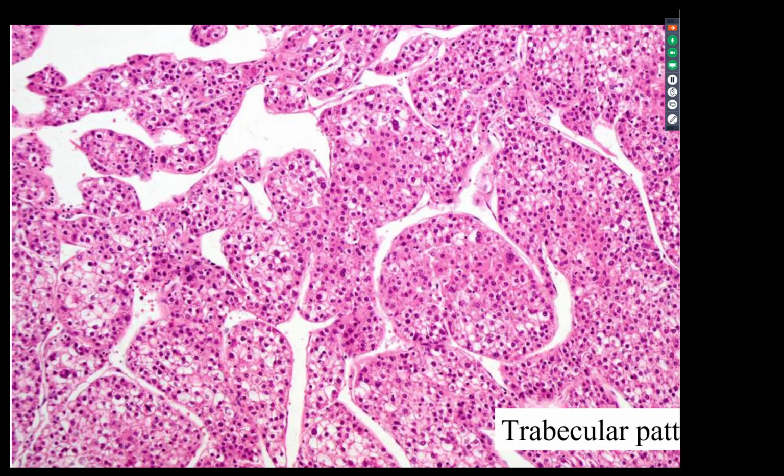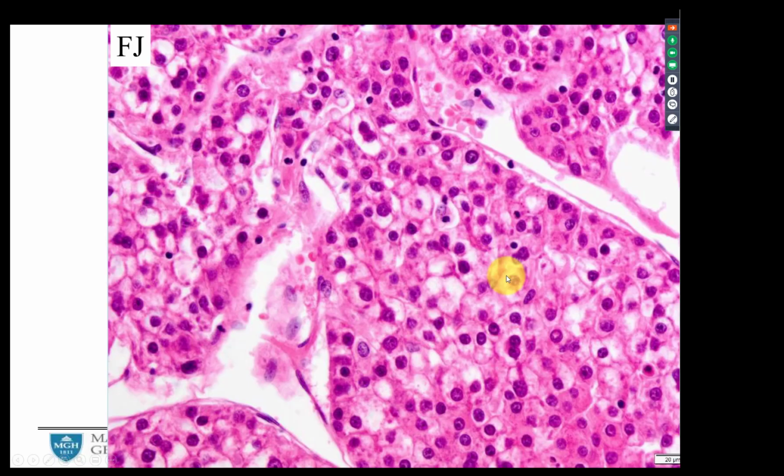You look at this image here, and if you're a trainee, you should be able to recognize this as a hepatocellular carcinoma. This isn't a huge challenge for the diagnosis, is it? It's got this massive macrotrabecular pattern. But if you were my trainee, I would expect you to ask me this question: why in the world do you think this is an HCC?